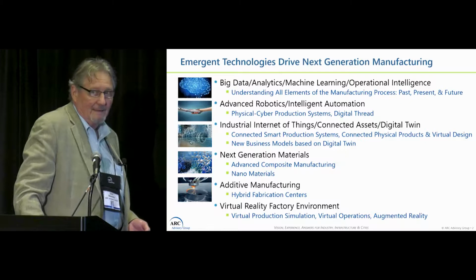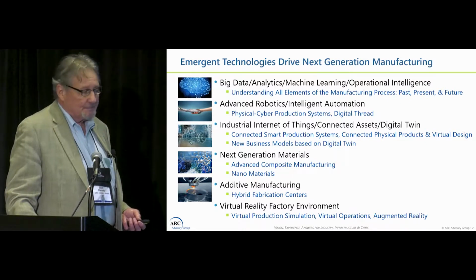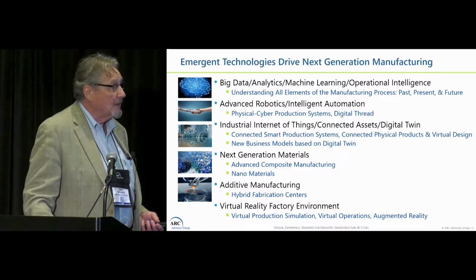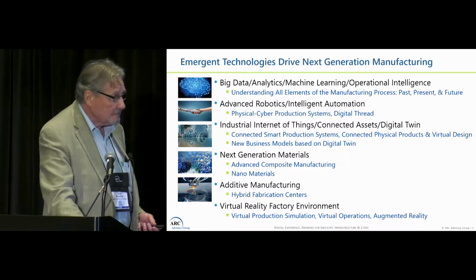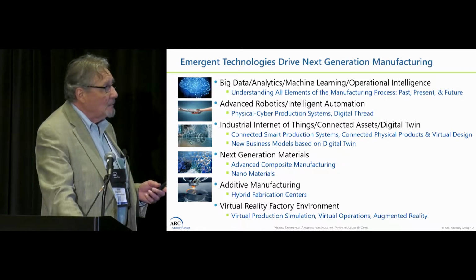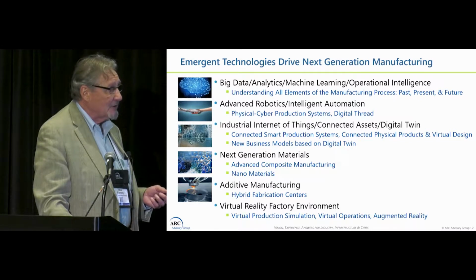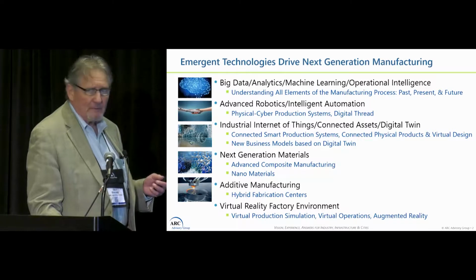So 2 years ago at the forum, I did a presentation and we did a session on what we called the manufacturing for the future. And this was a slide from that presentation and that session. What we wanted to do was look at the emerging technologies that were going to drive this next generation of manufacturing. There were a number of things that we focused on there.